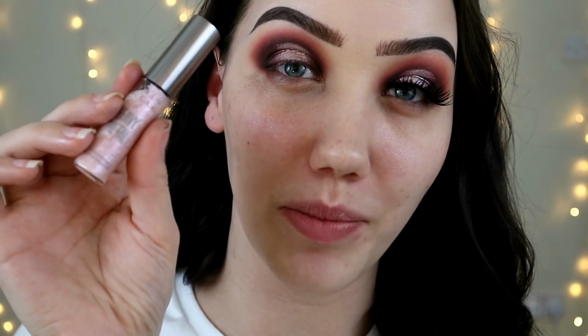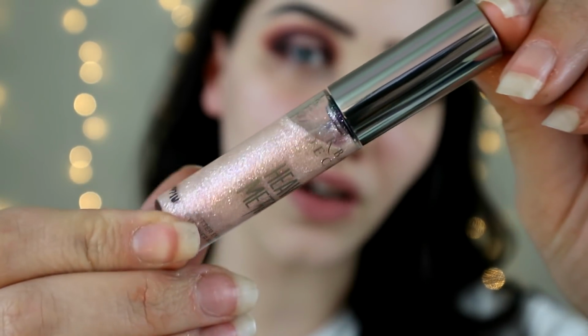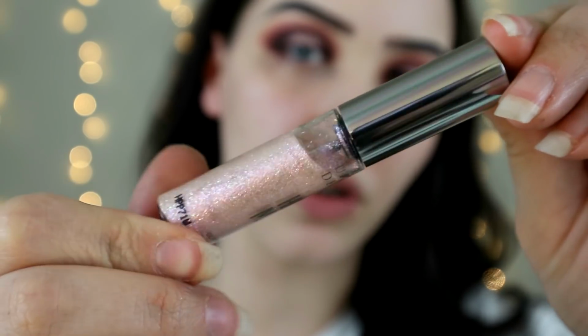Because it's not me without using glitter, I'm going to go in with my Urban Decay Heavy Metal Glitter Liner in Grind, which is the pink one. I love this liner so much, and we're just going to go over that center part with this.